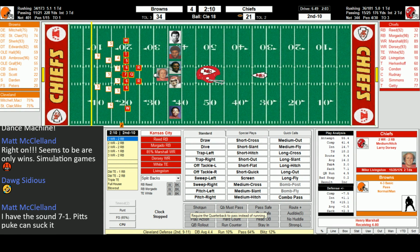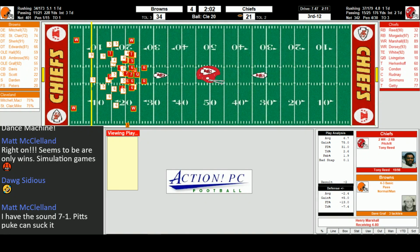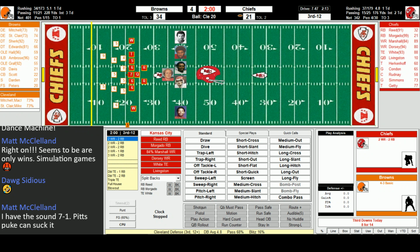So 2nd and 10, one more play before the 2-minute warning. Reed, again, it's a pitch to the right. Let's see what they can do with it. And that is sniffed out. Graff makes the tackle at the 22. And we've reached the 2-minute warning. 3rd and 12.